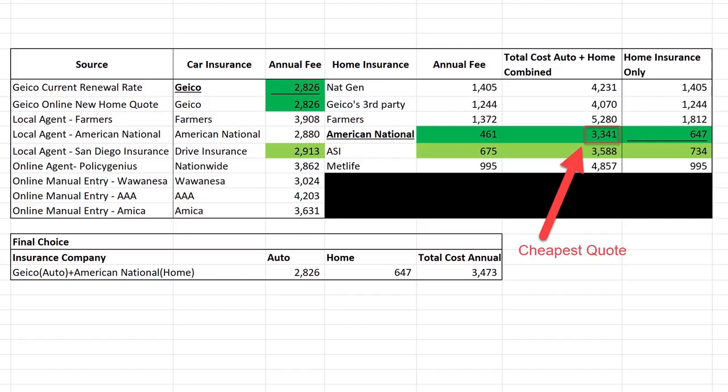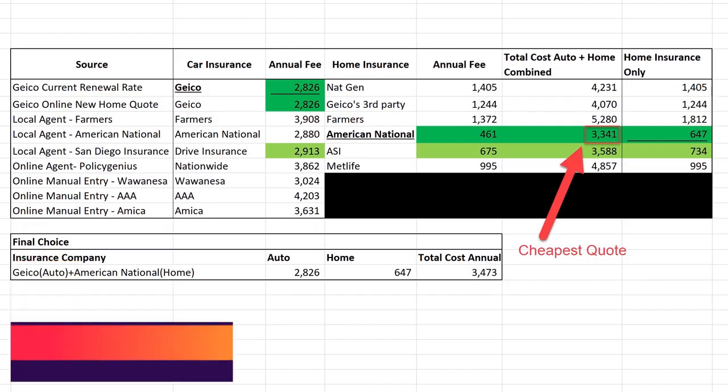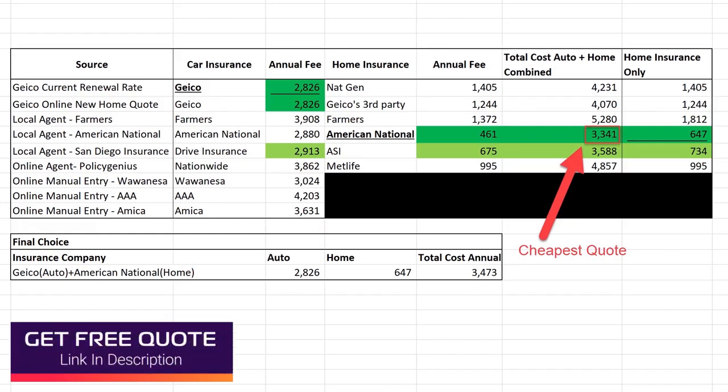I also tried some of the big companies such as AAA because, well, I just see them everywhere. And a company called Amica. Amica keeps sending me paper mail, so I thought I might just give them a chance. As far as agencies, I did try a local agency to compare the rates from their network and also an online agency. The first local agency is called San Diego Insurance Agencies, and they gave me a quote. It's not that bad, but it's not the best quote. For auto, they're asking for $2,900 and $675 for the homeowner policy. So the homeowner is super competitive for them, but the auto is just not as good as Geico.